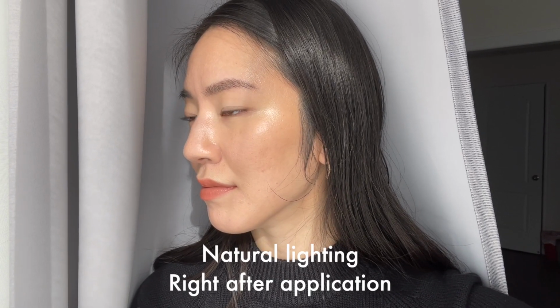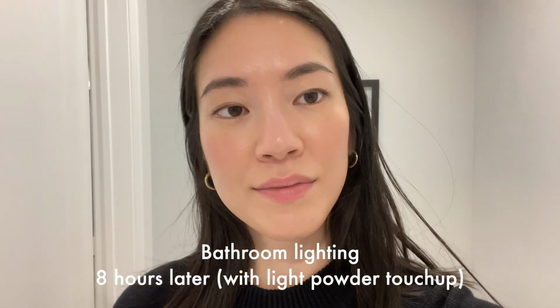And that is the final look using an updated version of my base routine. And I love the addition of the serum into my routine. I think it's perfect for these colder months when the skin tends to be a bit more dehydrated and needs a bit more love. I'm also really happy to have a sheer bronzer option in my routine. I love to see that set bundled up with all the complexion products for a flawless base.